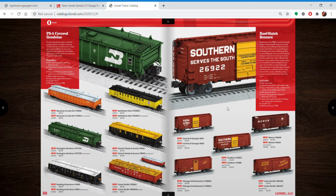Roof hatch cars, these are kind of cool. The UP is kind of nice. So is the Southern.